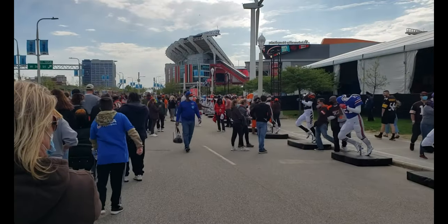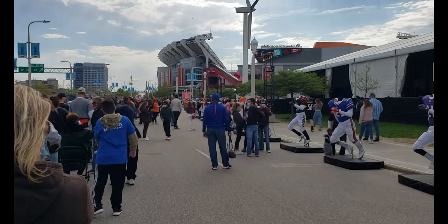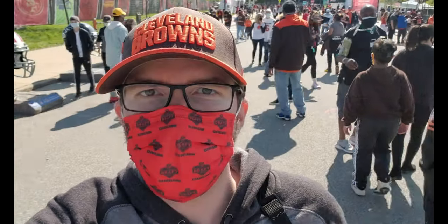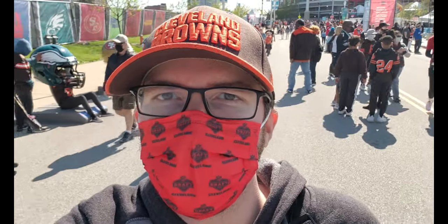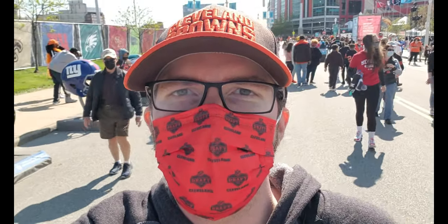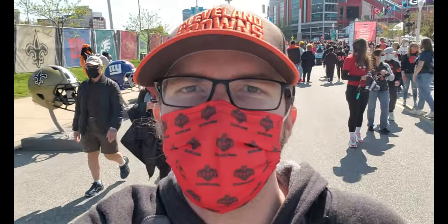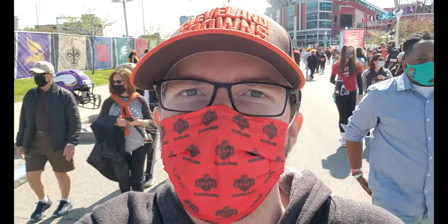Decided to wait in line before I left to try to get at least one picture with the Browns uniform. All right, so it's been a great experience here at the NFL Draft Experience. Fun day. Browns had several draft picks, but I really enjoyed soaking up the atmosphere. The weather was beautiful, and hey, Cleveland may never get this again, so I had to come down here and check it out.